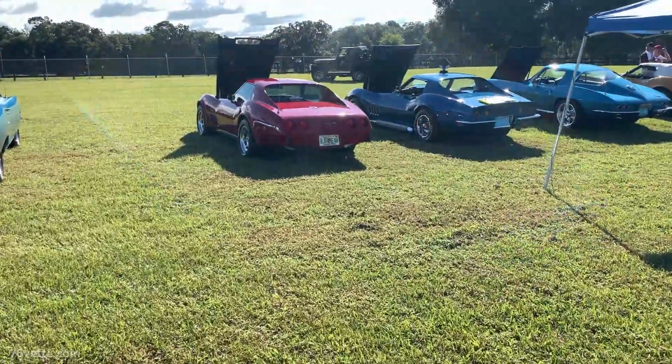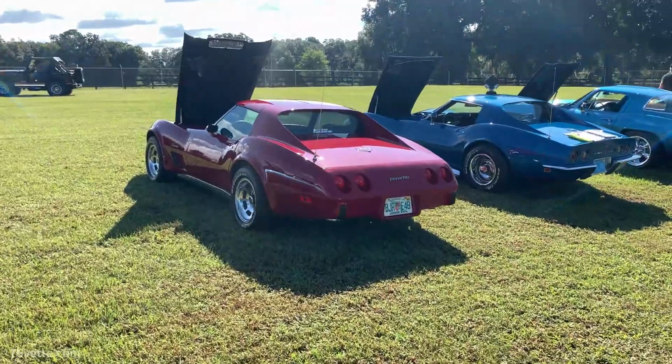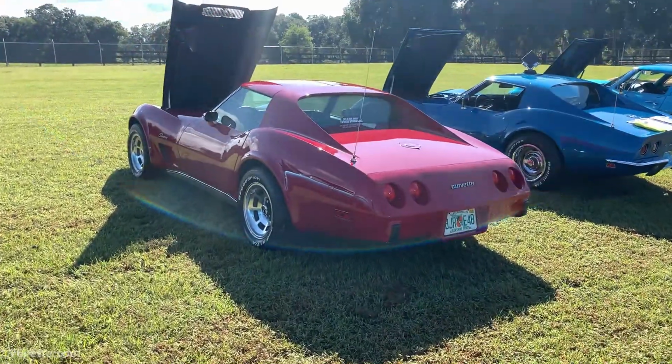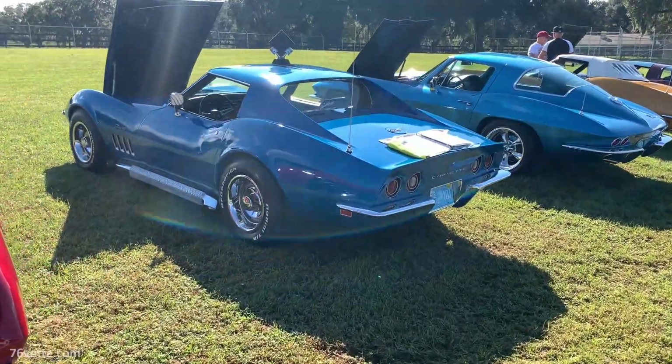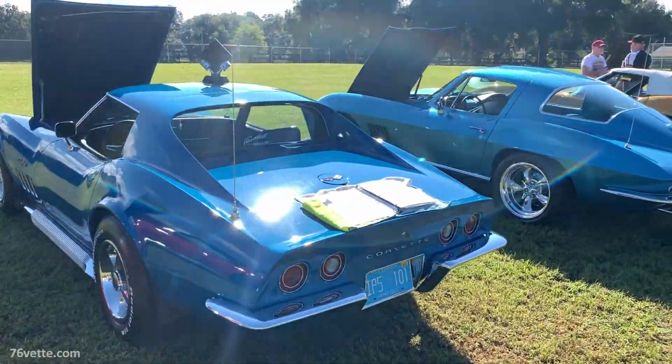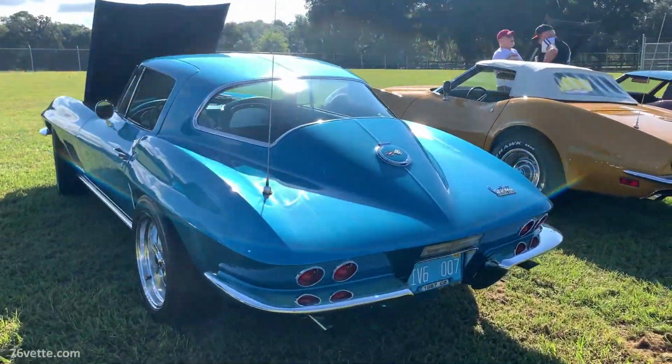But anyway, here's our little lineup again. The sun was kind of low, so forgive the reflections. I couldn't even see the screen while I was shooting some of the videos, so that's why sometimes it gets a little bit off frame. But anyway, it was a great event.